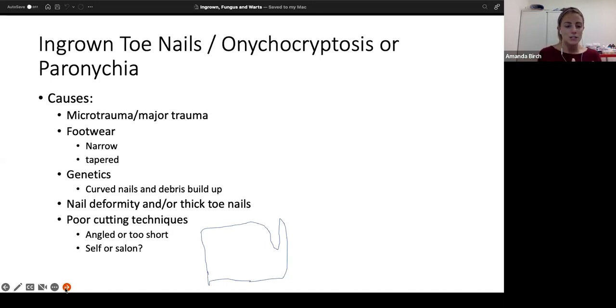I kind of already talked about this, but if you do have a nail deformity or thick toenails, and a nail deformity again can be, you know, maybe you had fungus in your toenail and it's permanently traumatized your nail, or you drop something really big on your nail and now your nail just comes back thicker. That can also lead to an ingrown. And then poor cutting techniques.